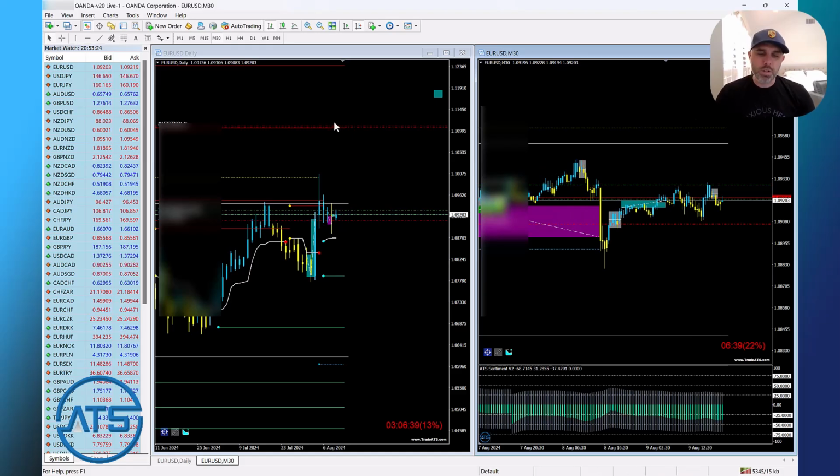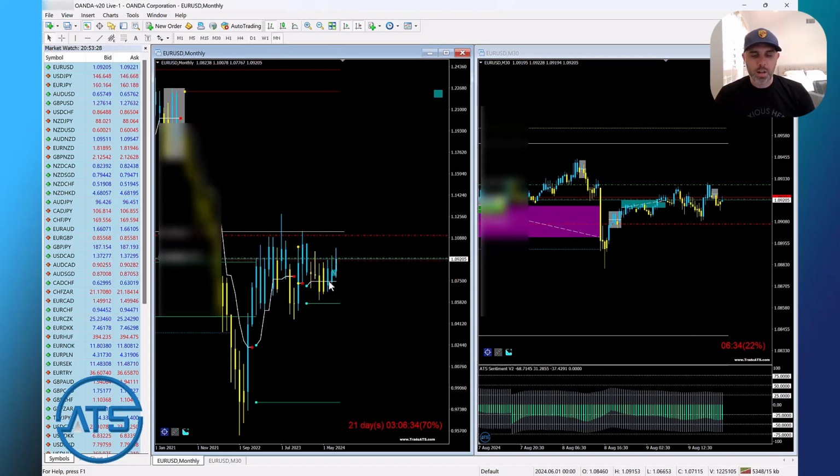Everything's in my favor too. If you look at the monthly chart, you can see we're kind of starting to crawl out of this consolidation area. We're long on ATS trend. It is not a far stretch to reach up to this high on the monthly. And I think we're kind of primed to do that potentially. Again, it's not a guarantee, but it's an idea that I'm working.